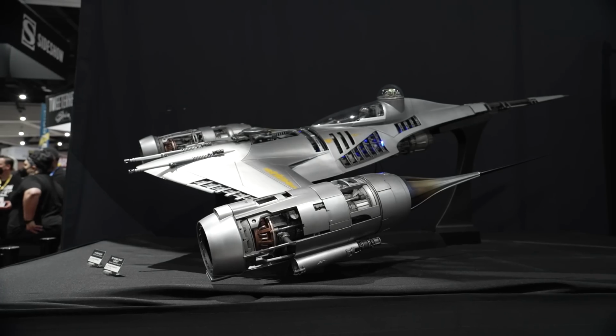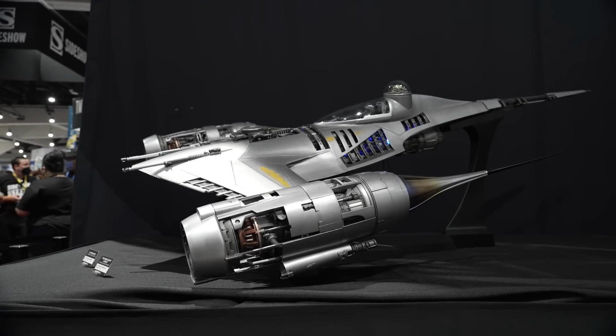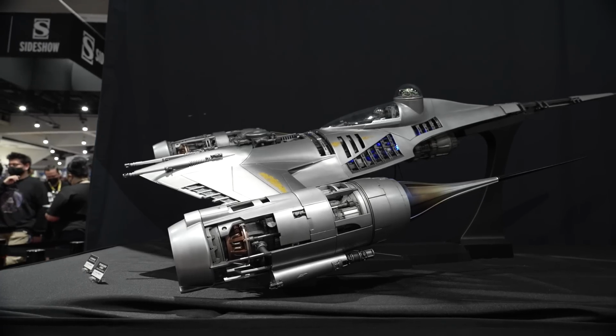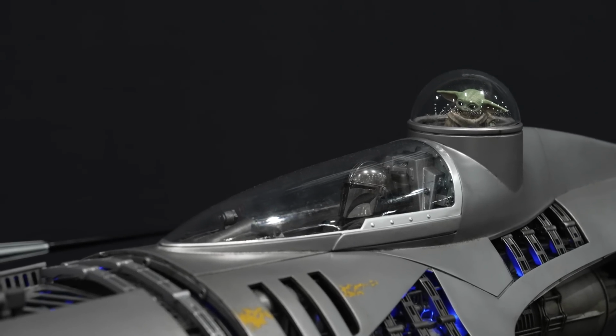Yes, Hot Toys brought this incredible N-1 Starfighter. For those of you watching at home, this is 6th scale, so this is 1/6 the size of an N-1 Starfighter, as evidenced by the Mandalorian and Grogu. That is a set from The Book of Boba Fett, coming soon from Hot Toys as well, in scale with the starship.